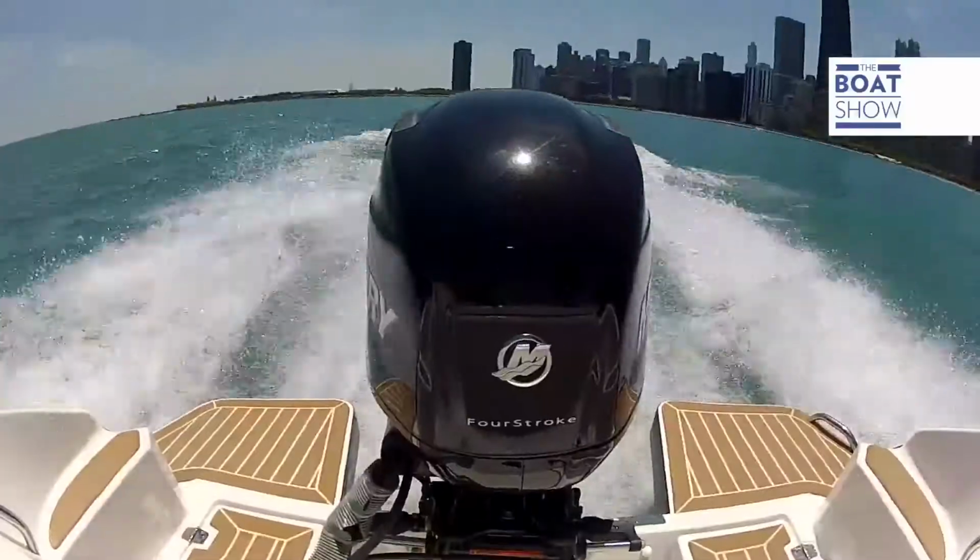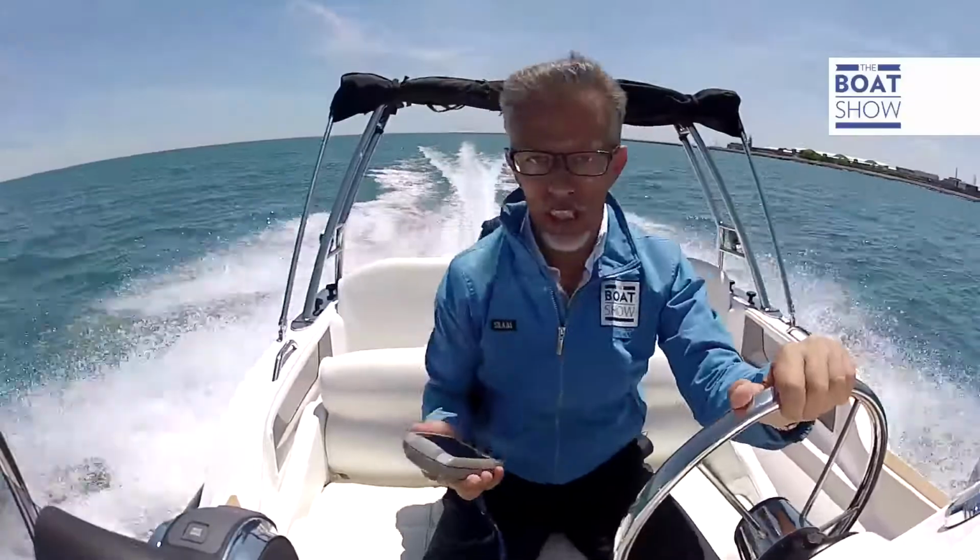A little bit of trim, and here we are at 4,500 revs.